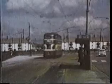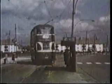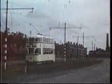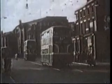At Page Moss, 254 uses the crossover. Sometimes in wet weather, Liverpool drivers would seize the chance to change ends to stop water leaking onto the controllers from the bodywork. The 293 must have been the most photographed tram in Liverpool's history. The final cavalcade reverses at Barring Park.